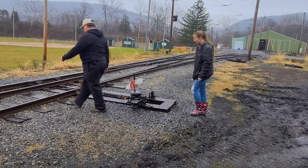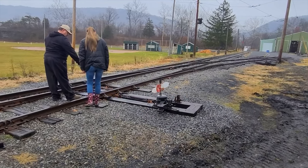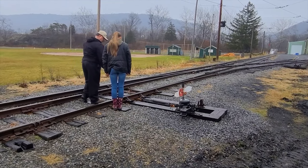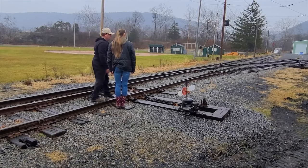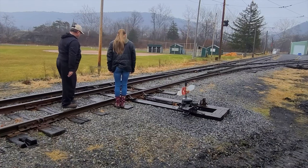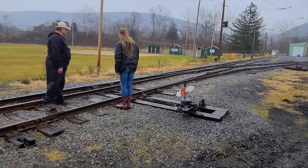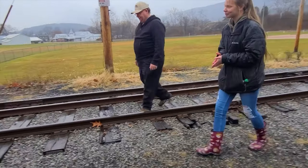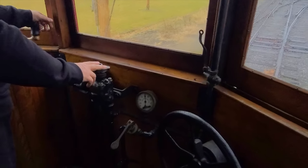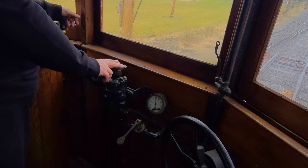Make sure it's locked. And you come out here and make sure the points are all the way over the rail. Otherwise the flanges could hook the point and force its way back out, which would cause us to derail because that track's not set up for us. So we are ready to take off. So two bells to go forward, three to go backwards, one to stop.